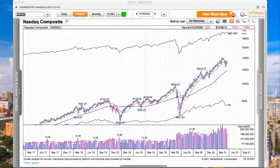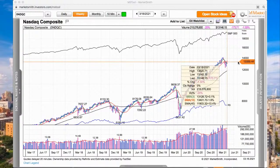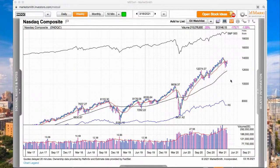Here's the thing. Last year was a very unusual year. It was a very easy year to make money. It's going to get a little bit more difficult coming up, I believe, just because of the way things are. I thought we did clear the 50-day line here, but it looks as if we've pulled back again. So the question is how the Nasdaq Composite closes tomorrow.